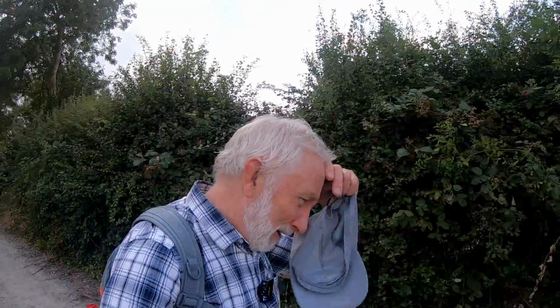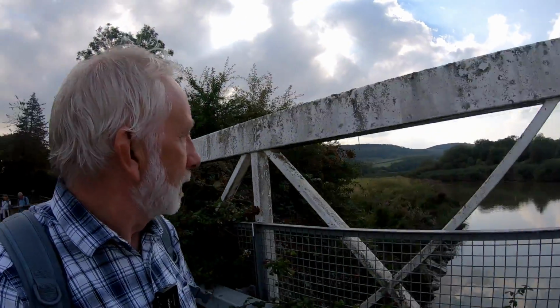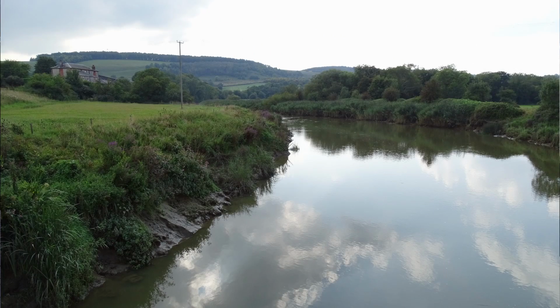We've left the church. We had a snack while we were there, and we're just going over this bridge, so I'll just have a look along the Itchy Head. That's not Beachy Head, that's Itchy Head. Just have a look along here. Look at this, isn't that lovely? Come back across this way.